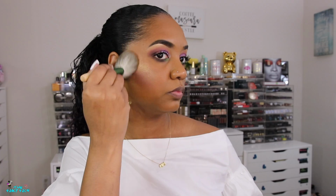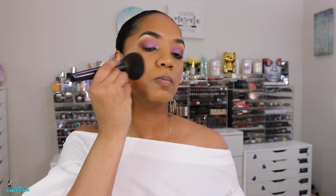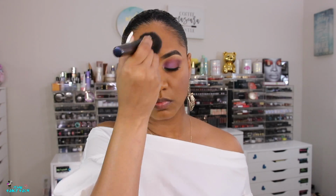And then I'm gonna go in with some bronzer. And for this, I'm using my airbrush bronzer from Charlotte Tilbury. It's the Matte Bronzing Filter for Face and Body in the shade Tan, number 3. And I'm just gonna apply that to my hairline, my temple area, and also on my cheek, just to get a little sculpt, a little color to the skin.